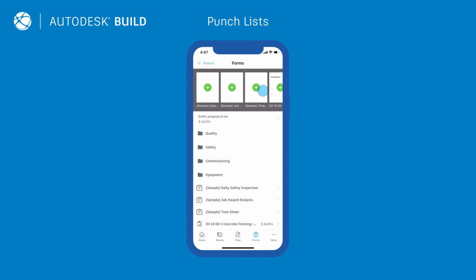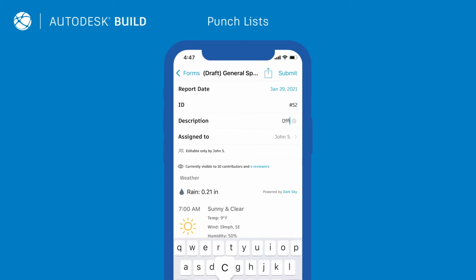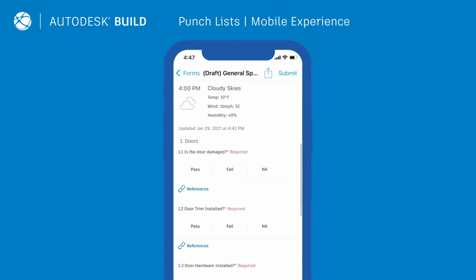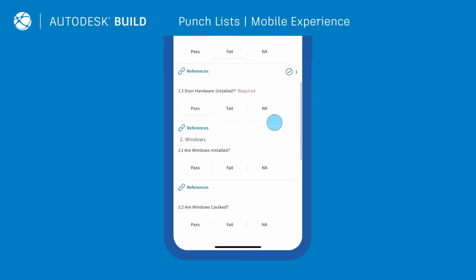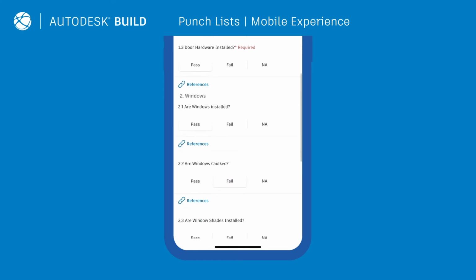Punch lists are another significant part of every project's quality workflow, so a seamless process for filling them out can save significant time in the field. Through a mobile device, team members can identify and initiate fixing errors directly from the job site by filling out punch lists during walkthroughs and site inspections.